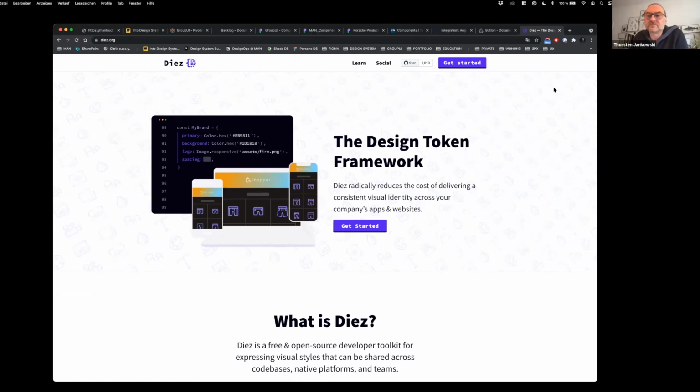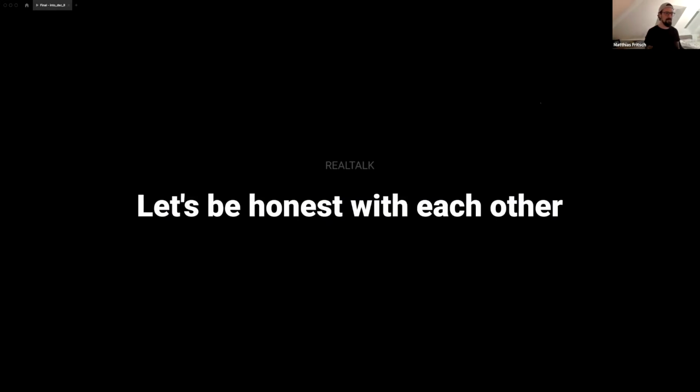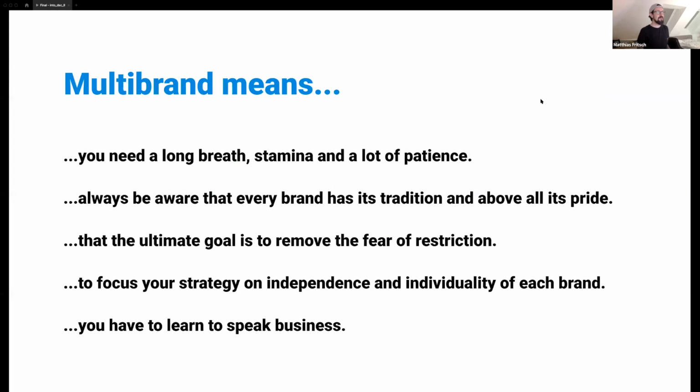Okay. So yeah, lessons learned and next steps. Really, to be honest with each other, real talk. A multi-brand design system means you need a long breath, stamina, and patience, because you have to talk a lot with different people and stakeholders, and be aware that these guys are not as into design systems as you. So this is just another tool for them, and not their passion, it's our passion. For them, it's just another tool or whatever. So be aware of that, and you have to bring this long breath.